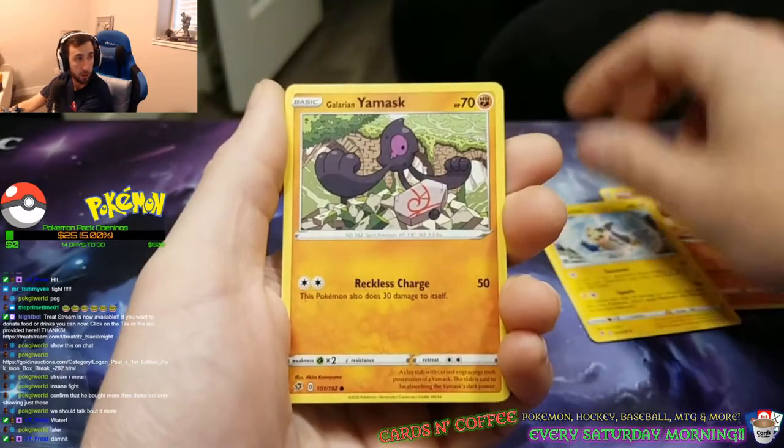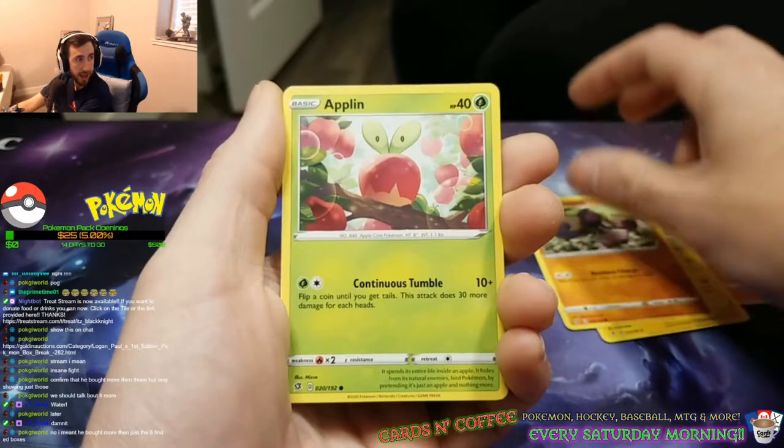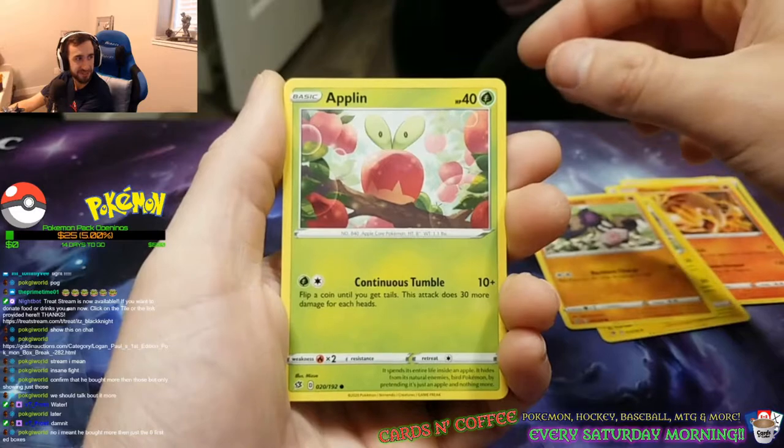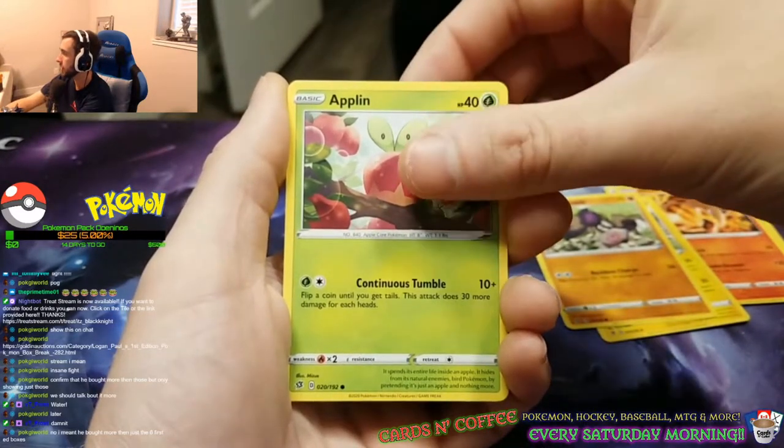Horror energy, that's kind of cool. Morpeko. Galarian Yamask. Applin. Oh my god, look at that one. Actually like an apple. Cute. Can't eat it. I don't want to eat it.